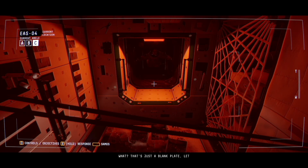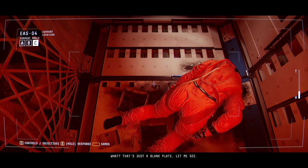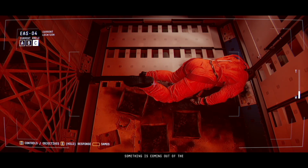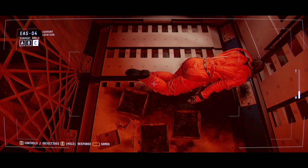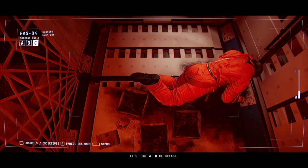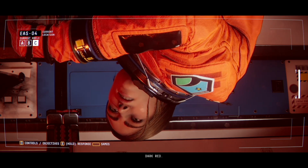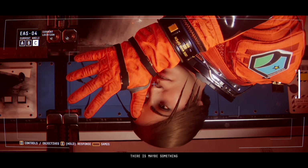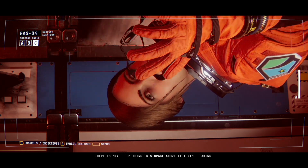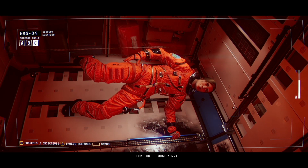What? That's just a blank plate. Let me see. Something is coming out of the side. What is that? It's like a thick grease. Or oil. Dark red. There was maybe something in storage above that's leaking. Oh, come on. What now?